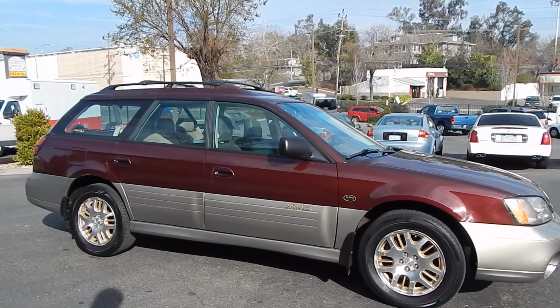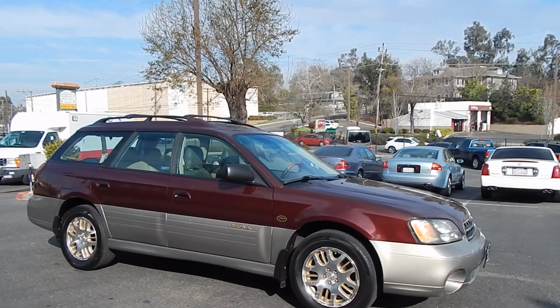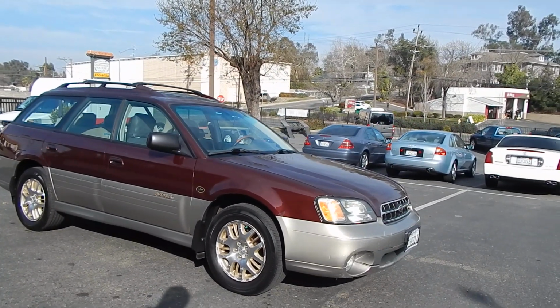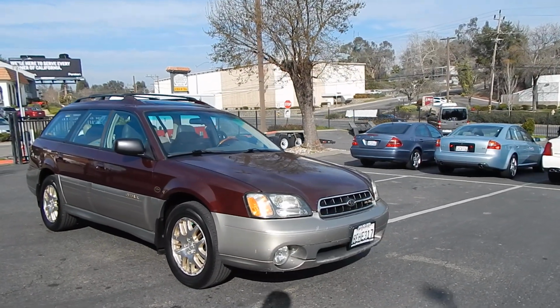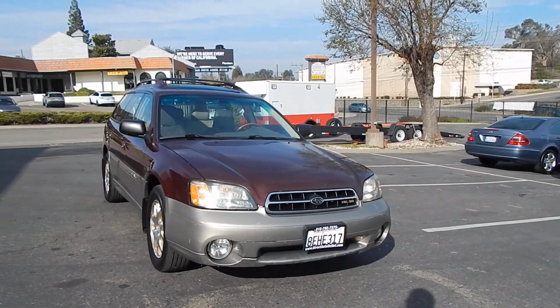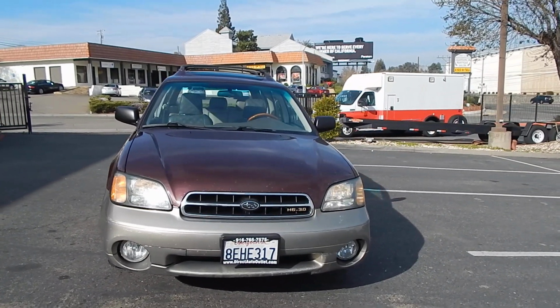Brand new transmission installed, tires are great on it, all the electronics inside work: power windows, power door locks, heat, AC, power moonroof. Speaking of power moonroof, you do have dual roof panels on this vehicle. You also have a great aftermarket stereo system with CD and 3.5mm auxiliary plug. This vehicle operates and performs beautifully.